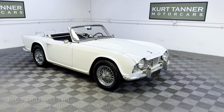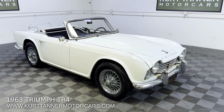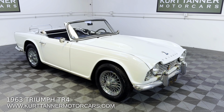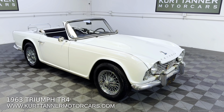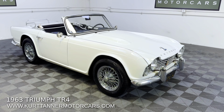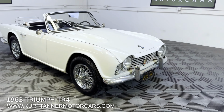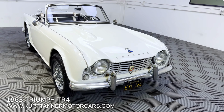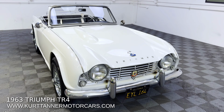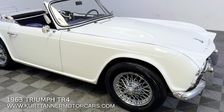This is our 1963 Triumph TR-4 convertible. It's finished in this lovely spa white, black trim, black soft top, 4-speed, 60-spoke chrome wire wheels, chrome luggage rack, black and yellow plate California car. This car is the recipient of a ground-up restoration. Have a look at those undercarriage photos. It's just beautiful in, out, and under.